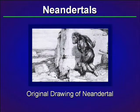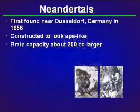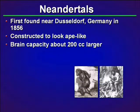So it's first found in 1856 in Germany. Constructed to look like an ape, obviously, but something interesting is their brain capacity was 200 cc's larger. Why would they have bigger brains than we have today? Or aren't we supposed to start small and get bigger? That's something to point out.